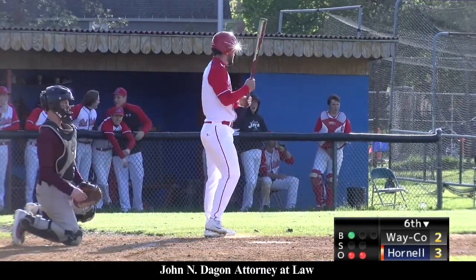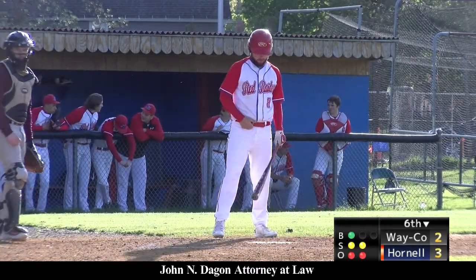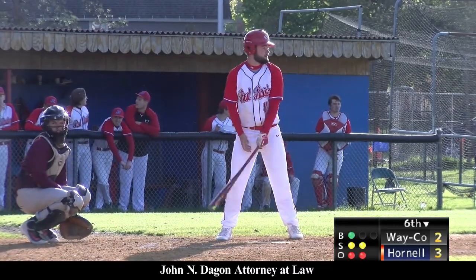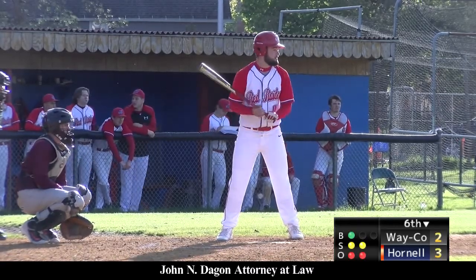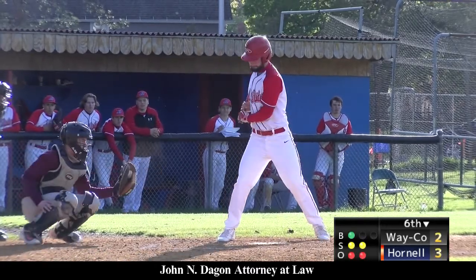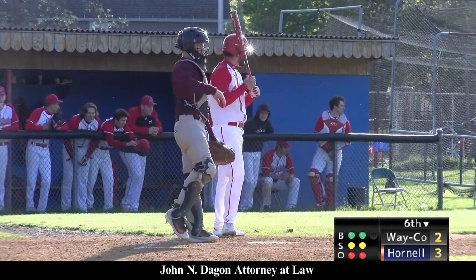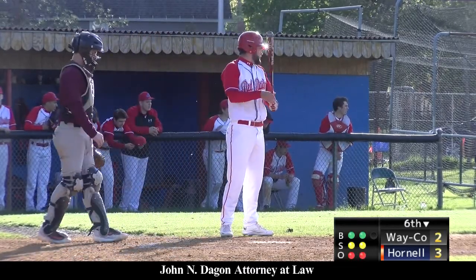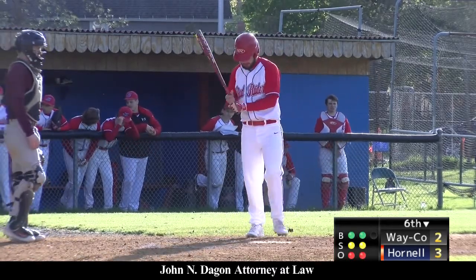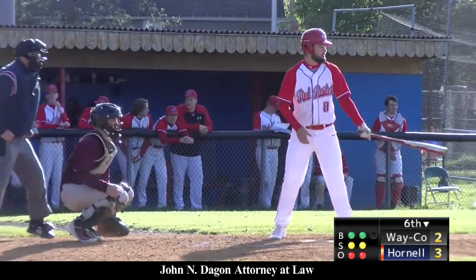One and two. I'd like to see Davis make contact right here. Ooh, it was inside. Hard to tell from where I am if it's inside or outside. I can tell it was belt high, so it was in the strike zone in the sense of height. But from where we're positioned over here, it's kind of hard to see.